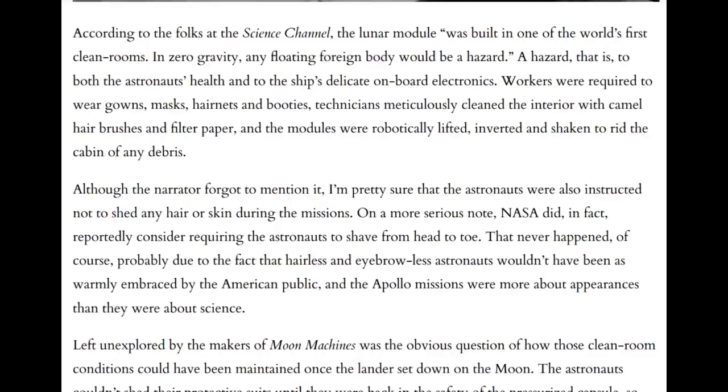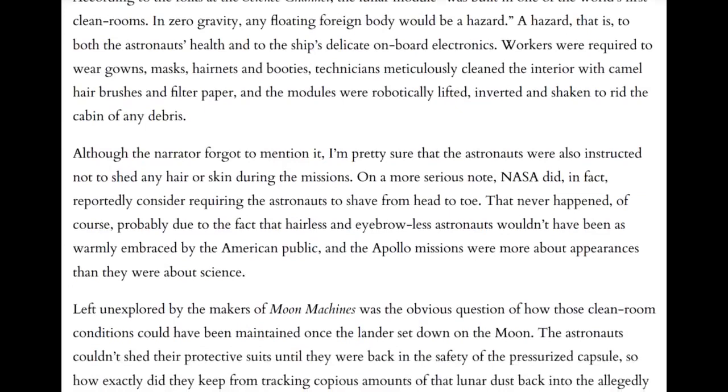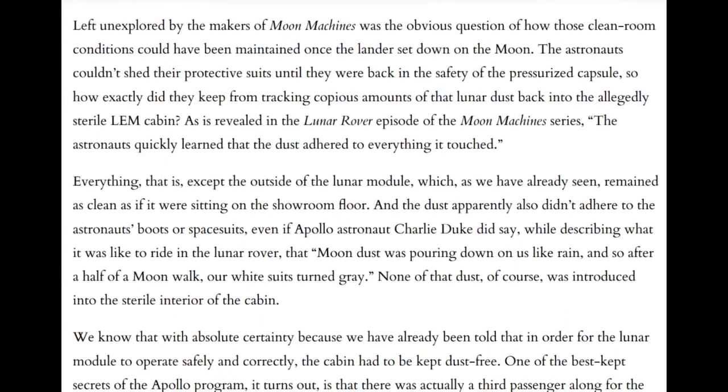Technicians meticulously cleaned the interior with camel hair brushes and filter paper, and the modules were robotically lifted, inverted, and shaken to rid the cabin of any debris. Left unexplored by the makers of moon machines was the obvious question of how those clean room conditions could have been maintained once the lander sat down on the moon.